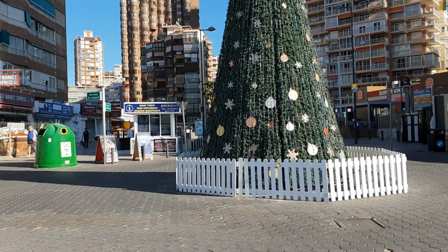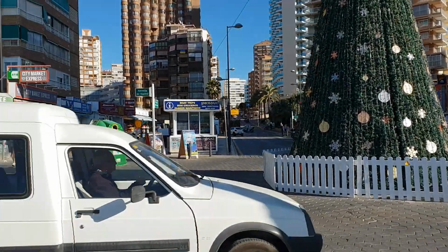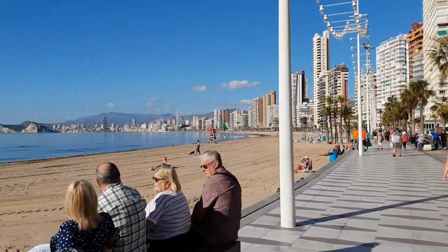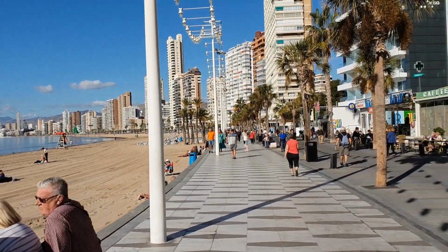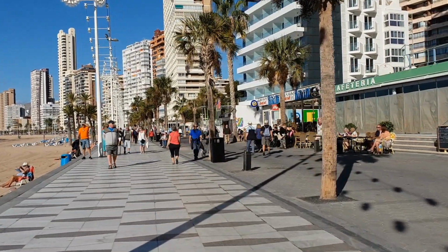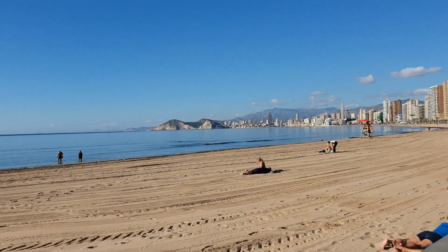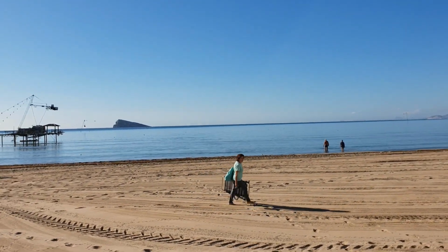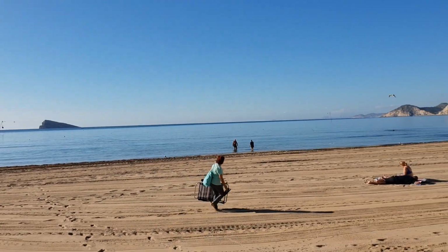A few of Benidorm's Christmas festivities are still in place, but no doubt they'll be taken down very shortly. It's like a mill pond out there today. And in the distance there you can see Benidorm Island, Peacock Island, and a few of the choice names as well over the years.